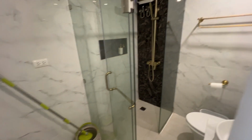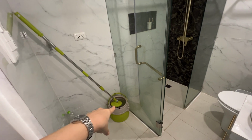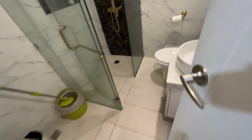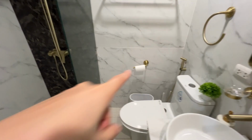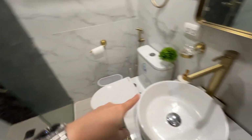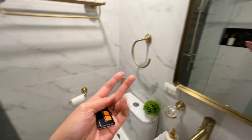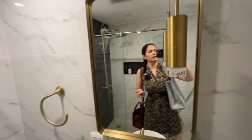Wow! And for the final one, the toilet and bath. That's the toilet and bath. This mop was at the balcony. We've just placed this inside for us to be able to mop the wet floor. That's the toilet roll free. Free hand soap as well. They have a bidet as well. And here I am.